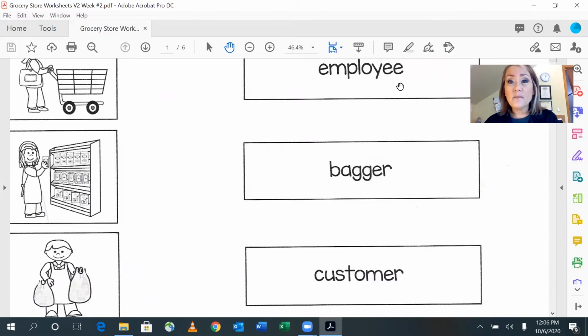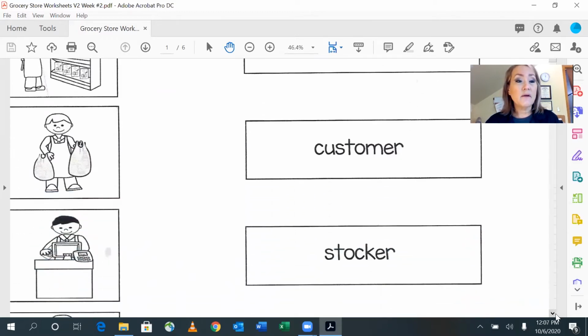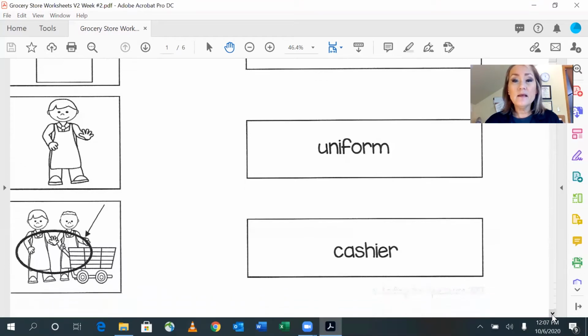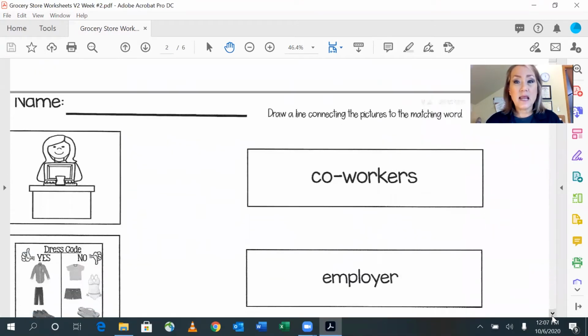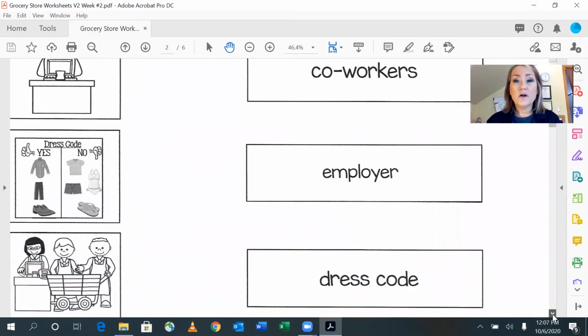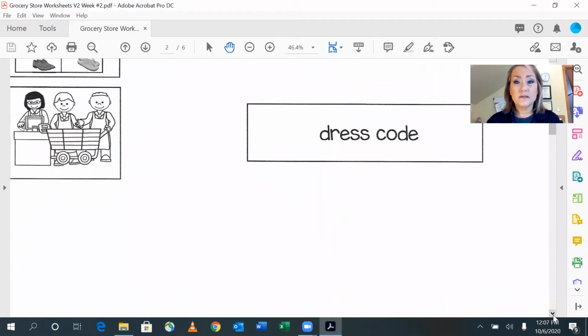So the first vocabulary word is employee. So we need to find the picture that represents the employee, and that would be here. So we would draw a line there. The next worksheet is the same thing. You're going to match the word to the picture. We've got co-workers, employer, dress code.